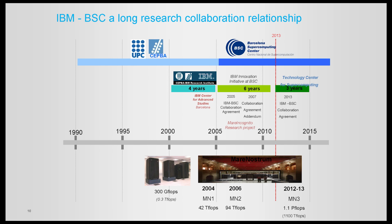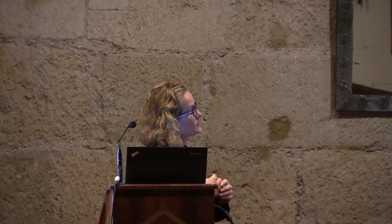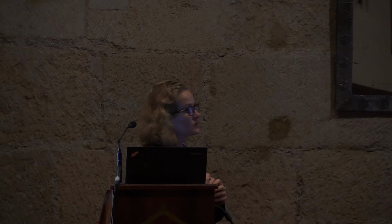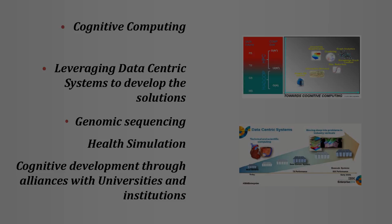Within new areas of interest is cognitive computing, so the idea of leveraging data-centric systems to develop the solution. Another area that's of particular interest is genomic sequencing and health simulation, and cognitive development through alliances with universities and institutions. This is also an area where, as I said, we have a long history of collaboration. So the idea, similar to STFC, of leveraging the knowledge and capabilities of universities and institutions is absolutely key.